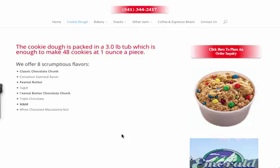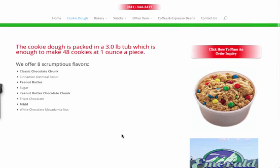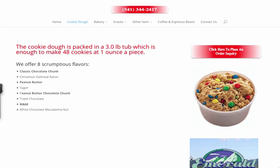that we just got the information for, but it does give you a representation, right, of what the cookie dough looks like. And again, we can click here to place an order inquiry and go right to that page, which we'll go to in a little bit. I go to the bakery.